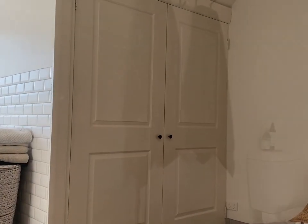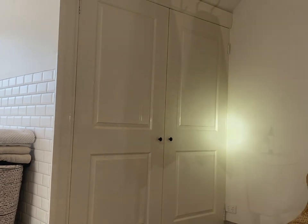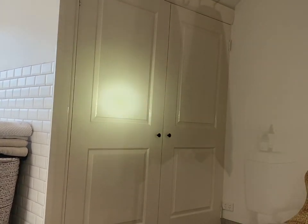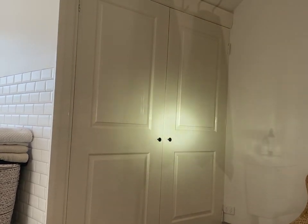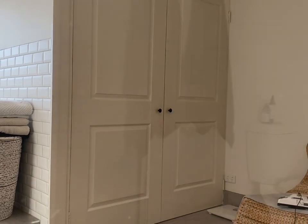Look how clean that glass is looking now. I'm just going to shine a 2000 lumen torch on the shower screen to show you that gunk and grime has gone. And you remember at the very start of the video how much gunk and grime was there. I haven't cleaned the outside of the shower screen yet.